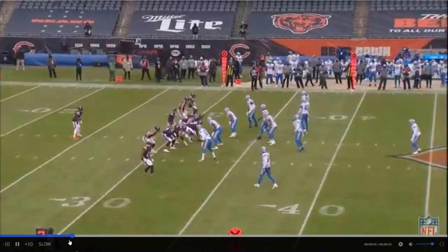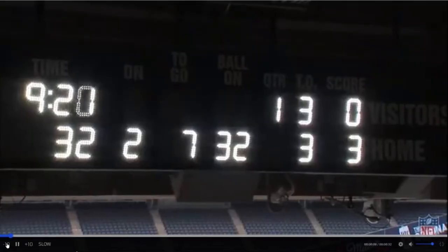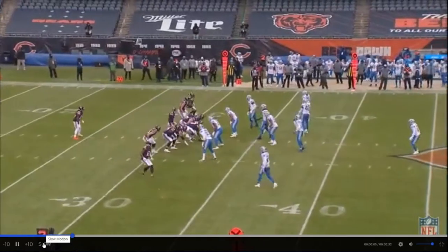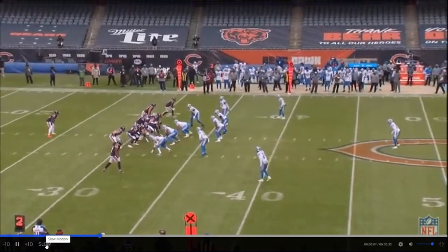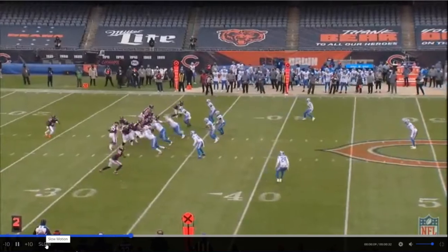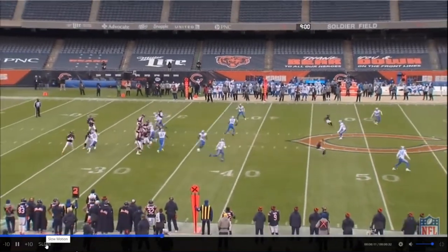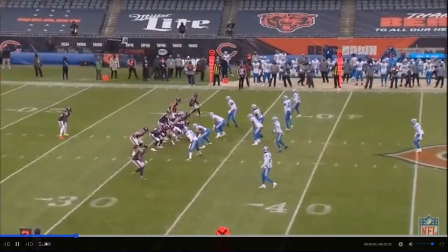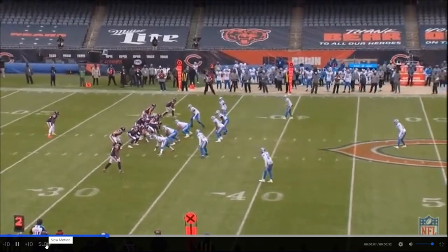Second and seven. Still in the first quarter, so this must be the next drive. Well, yeah, one completion that first drive. All right, so again, play action, split zone. Not sure I'm a super fan of this.